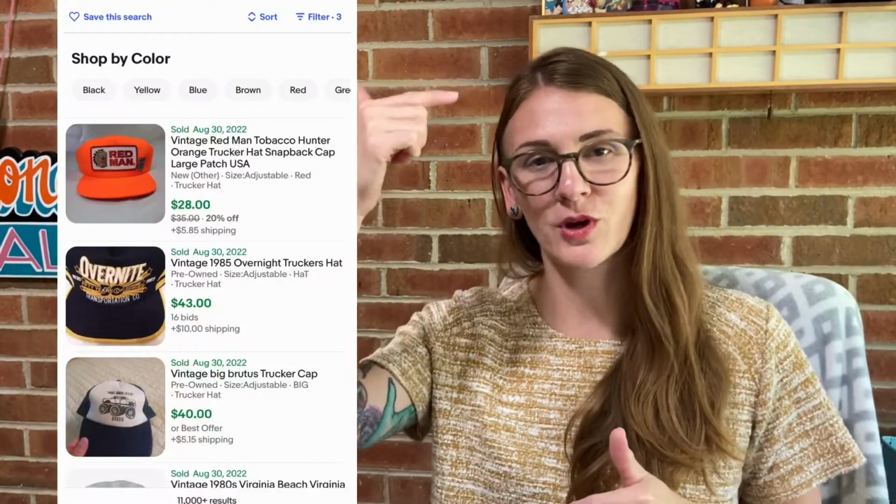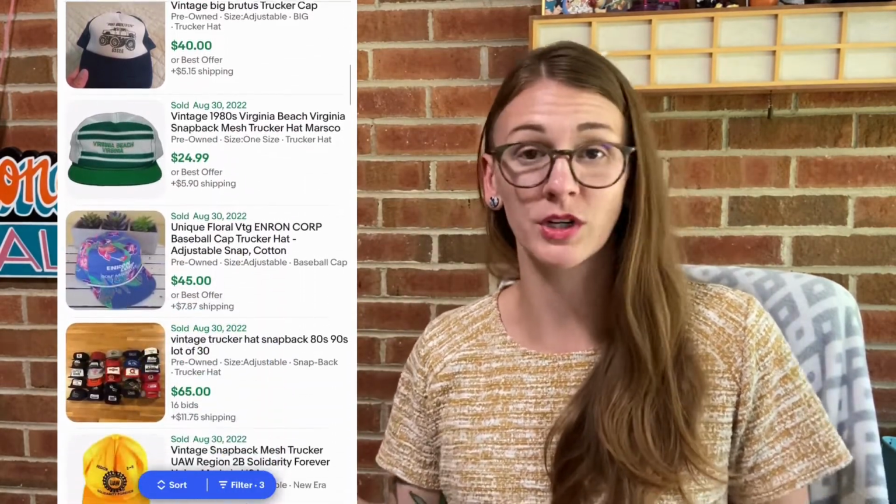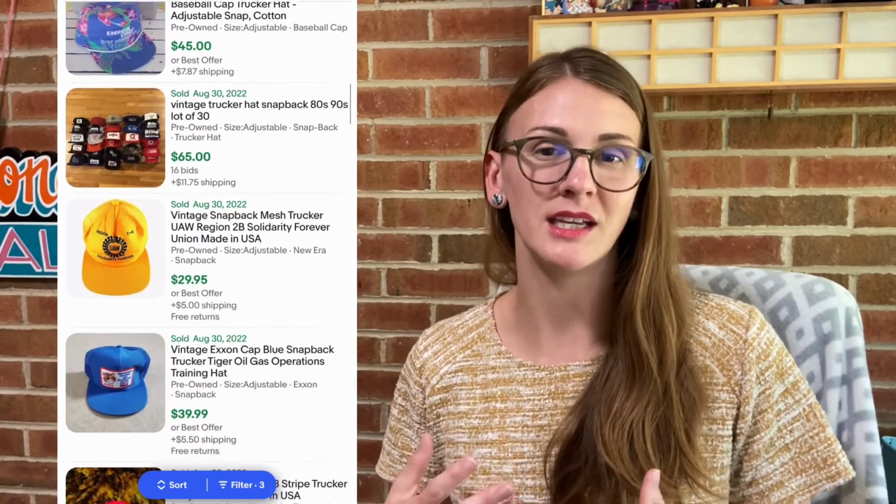Now, sometimes you can sell a trucker style, like the flat rim foam front, mesh back trucker style hat for $25, $30, or more, depending on what the imagery is on that hat. For example, I sold a Chicago Bulls, a John Deere. I feel like there's another either baseball or basketball team that was really hot in the 90s. I sold hats like that for the 25 and up price point. But if they just have silly novelty stuff on them or don't have a brand recognition that's really going to capture people, expect to make about 10 to 15.